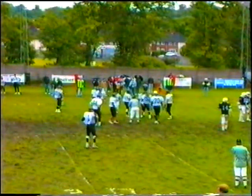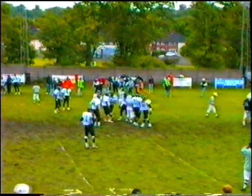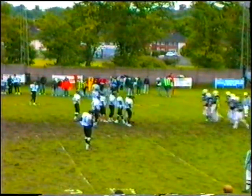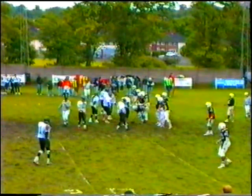Paul Bailey, the tackle made by Tony McKenzie, wrestles him down to the ground after a gain of about six, seven, eight, gain of 9 yards, so it's going to be second and one.